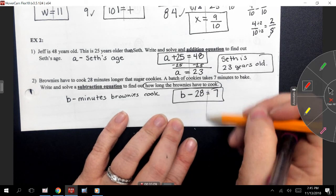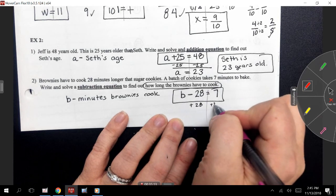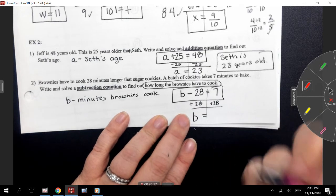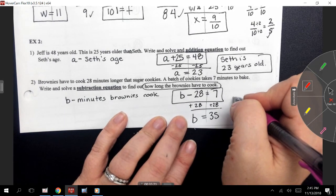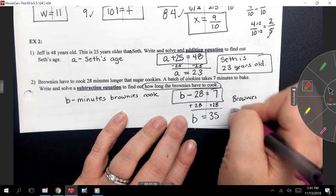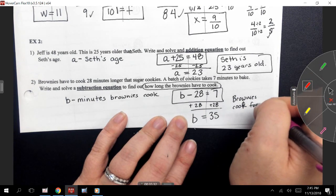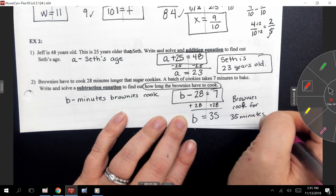So if you want to draw that line again, draw lines. What am I doing to both sides? Adding 28. Adding 28. So I get B equals 35. 35. Thank you. So now my sentence, I'm going to say brownies cook for 35 minutes.